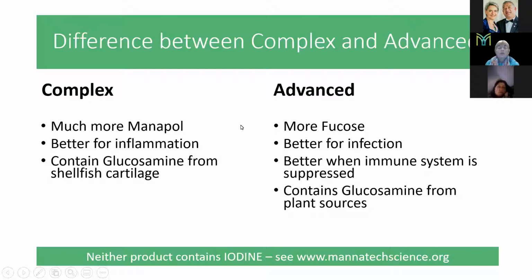So Advanced contains more fucose. Fucose is much better for infection. So fucose helps you to boost your immune system. So it's better when your immune system is suppressed, or when you've got an infection and you need your immune system to quickly kick in, then you need to use Advanced. Advanced contains glucosamine from plant sources, so it's also good for those religious groups that don't want to take the glucosamine from the shellfish, right? And then I do have to stress that neither product contains iodine.